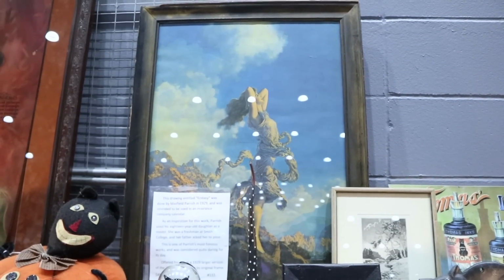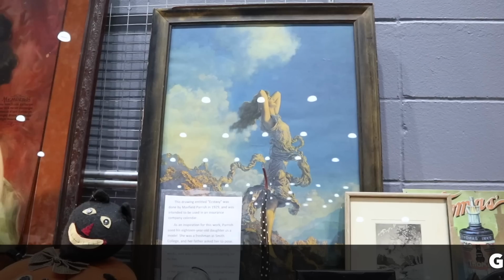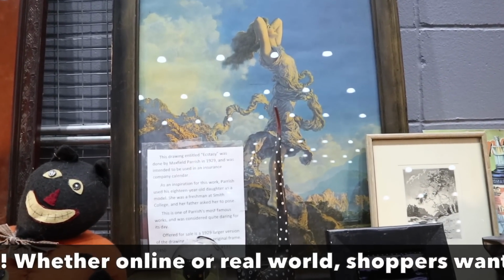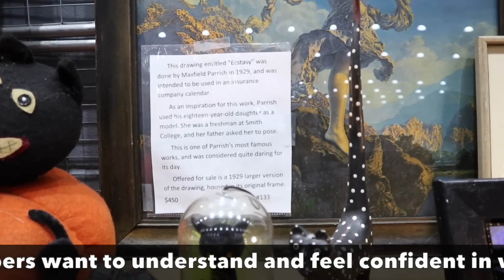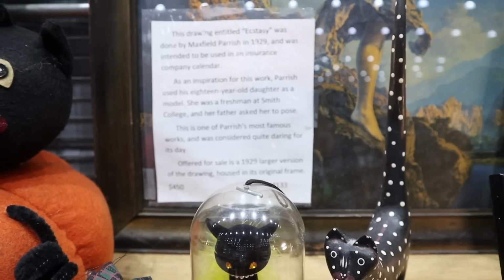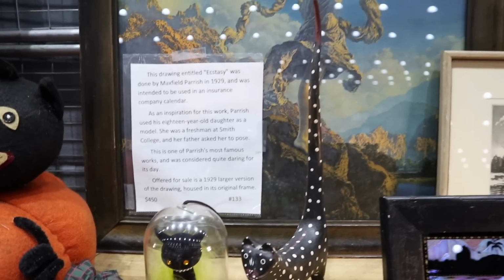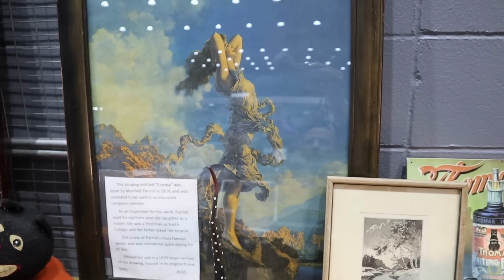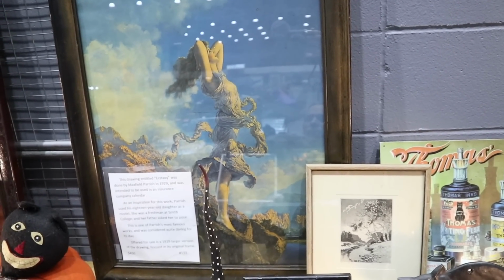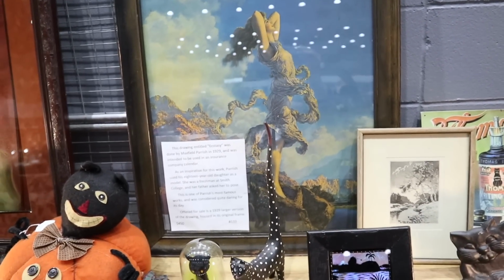Here's a great example of the level of detail that Ken and Gail put into their descriptions. And this is great because if you're a new collector, you get some really interesting information. This is Ecstasy. This was actually Maxfield Parrish's daughter. And I'm sorry for all the overhead lights, but you can read there that his daughter was an 18-year-old freshman at Smith College. It was considered somewhat racy for the time, I guess, because of the gauziness and the fact that she showed a lot of leg. I think it's a wonderful piece, and this one's priced at $450. It is original from the 20s in the larger format.